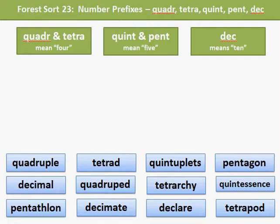Forest sort 23 focuses on number prefixes quadra, tetra, quint, pent, and dec. Both quadra and tetra mean 4, quint and pent mean 5, and if the word has the number prefix dec, it means 10. Let's take a look at some sample words here.